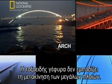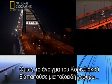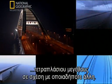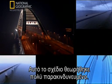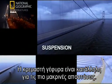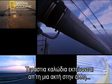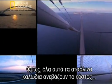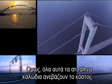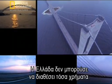An arch bridge can stay clear of huge ship traffic, but to span the Gulf of Corinth would require an arch bridge 4 times bigger than any built before. This design was deemed too risky. A suspension bridge can leap the longest distances of any design. Enormous cables stretch from one shore to the other, then shorter cables hang down to hold the roadway. But all these steel cables make suspension bridges expensive. They cost hundreds of millions of pounds. Greece simply couldn't afford to build one.